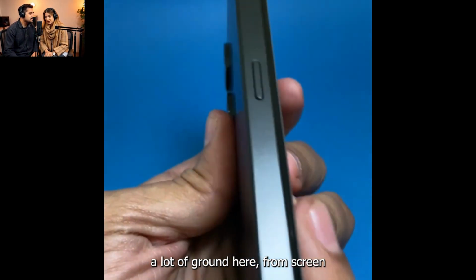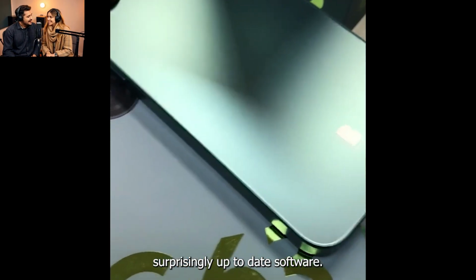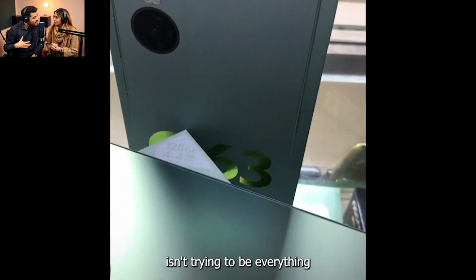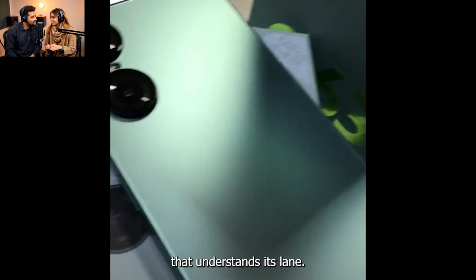Now, I know we've covered a lot of ground here, from screen size to battery life to that surprisingly up-to-date software, so let's bring it all together. If we connect this to the bigger picture, the BLU G63 isn't trying to be everything for everyone. It's a phone that understands its lane.